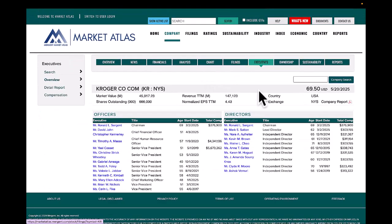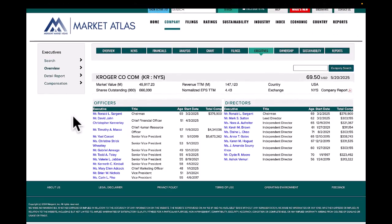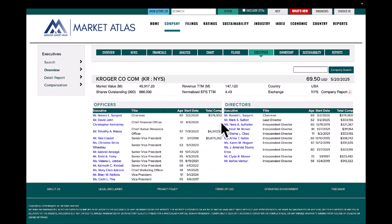Executives is going to break down who the executives are within the company, and it will give you a biography along with earnings and that type of thing for each individual. If I mouse over the name, it will give me the biography, gives me their total compensation, and then what their title is.